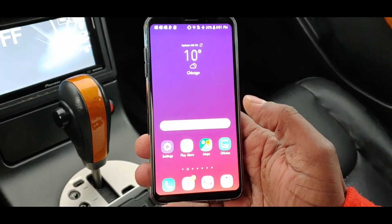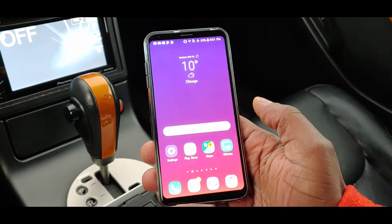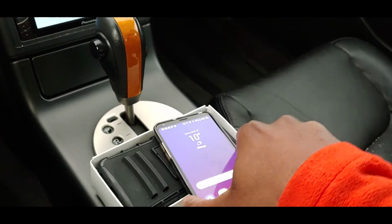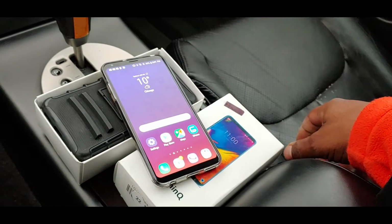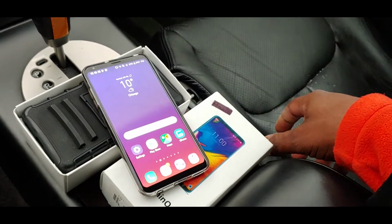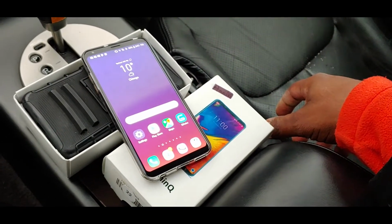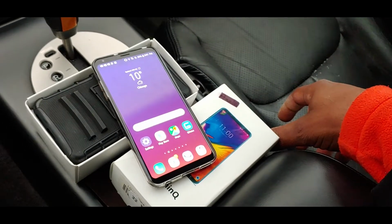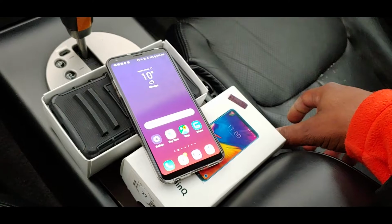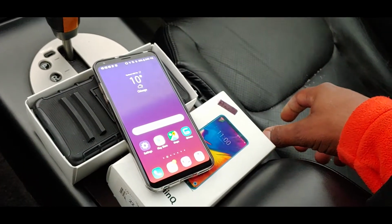Reception has been amazing. Call quality has been amazing. I've not had any dropped calls at all throughout the Chicagoland area. Battery life has been incredible on this phone. It's definitely a two-day phone with light use. With about average to heavy use, about a day and a half between cycles of charging the battery.